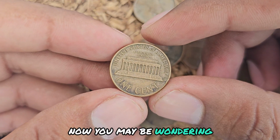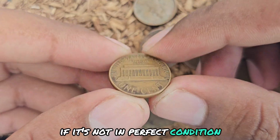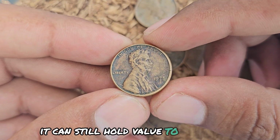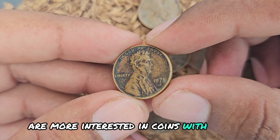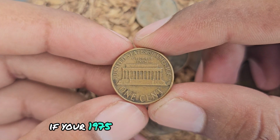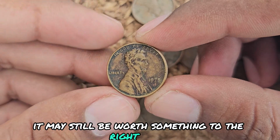Now, you may be wondering if the 1975 no-mint mark penny is worth anything if it's not in perfect condition. The answer is yes. Even if your coin is a bit worn or has some damage, it can still hold value to collectors. In fact, some collectors are more interested in coins with a bit of character, as it adds to the coin's history and uniqueness. So, don't despair if your 1975 penny isn't in pristine condition. It may still be worth something to the right buyer.